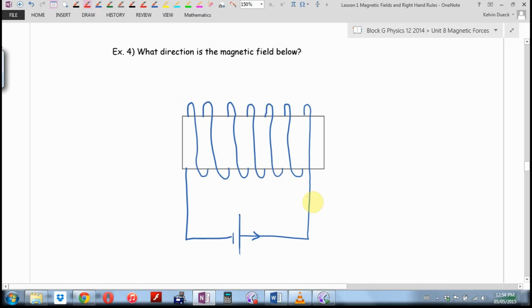So I guess that means the current is going up here, up, up, up. It ducks behind, but I think if I follow it, it's going this way, this way, this way. Double check me, am I correct? Yeah? So let's use this as our piece of paper.